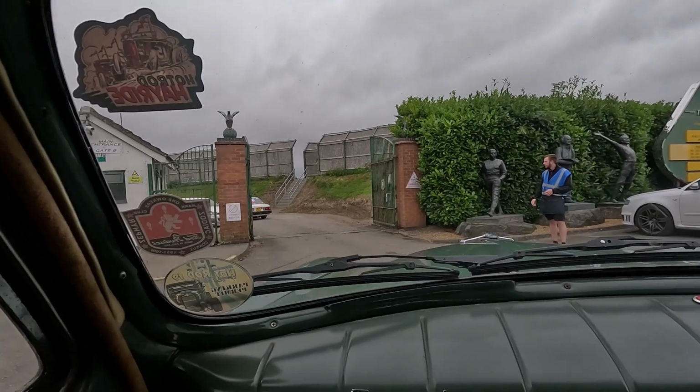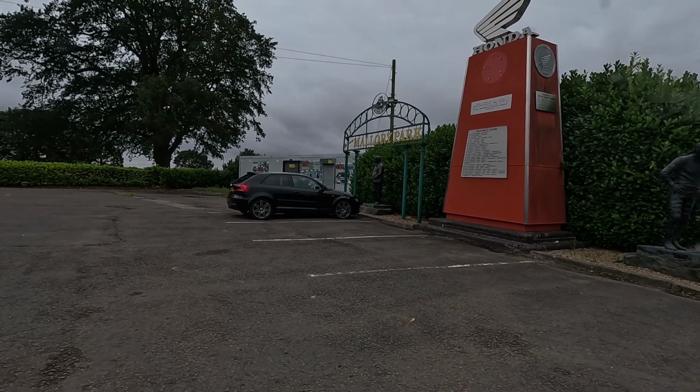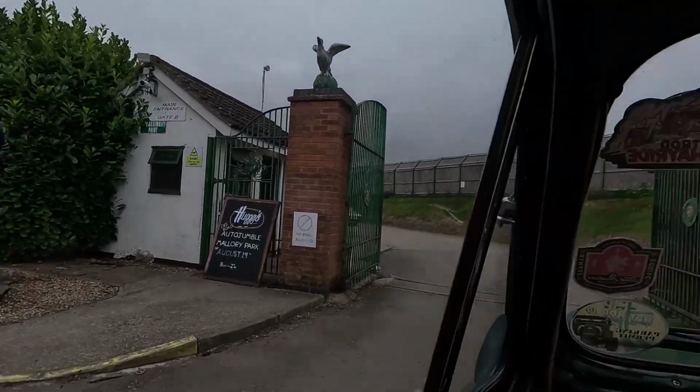Don't they look odd now when you haven't seen them? These are the cars of our youth. It looks really odd, but smart. I'd have that. I like that. There's lots of statues of people. I don't know who they are. Cheers, mate. Thanks very much. Cheers.